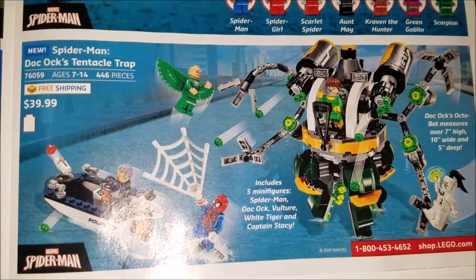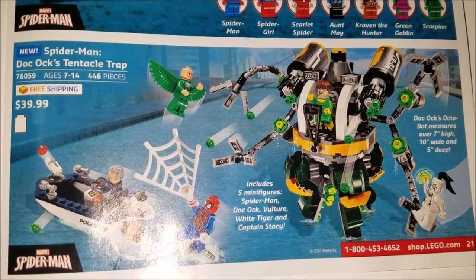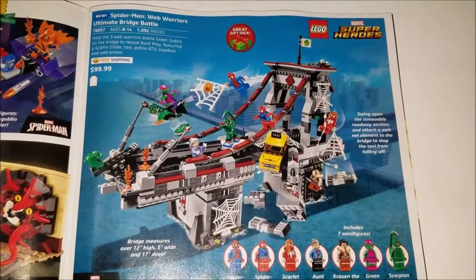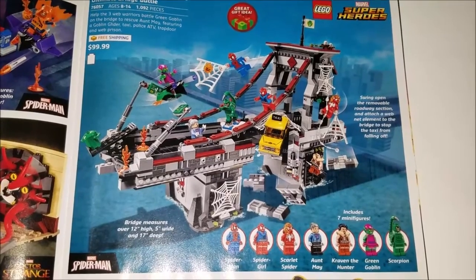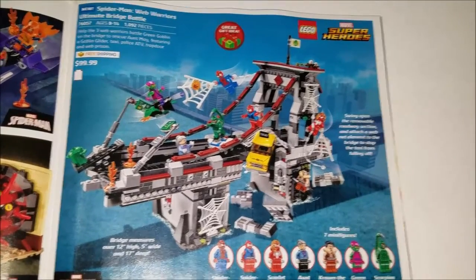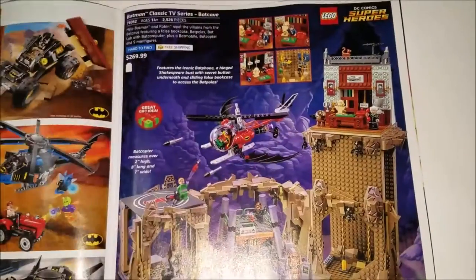Here's Spider-Man's Doc Ock Tentacle Trap. This set's a nice build. I like the Doc Ock's contraption. Here's the bridge. I did buy one of these, and I was debating about buying two, but after looking at the parts pack in it, I think you need three to build a full bridge, maybe even a little bit extra. But I think a full bridge would look really good. It would take some creativity on your part, but it could be done.